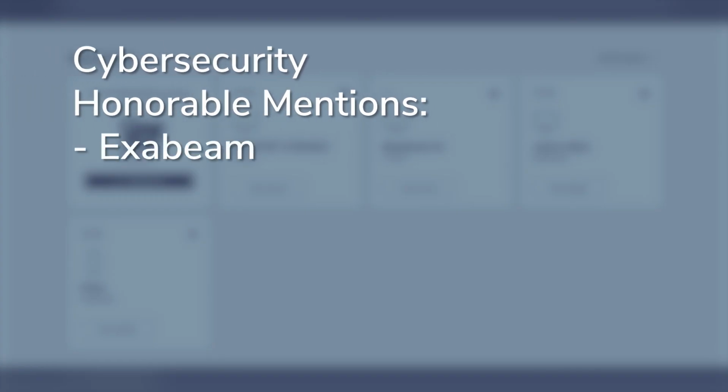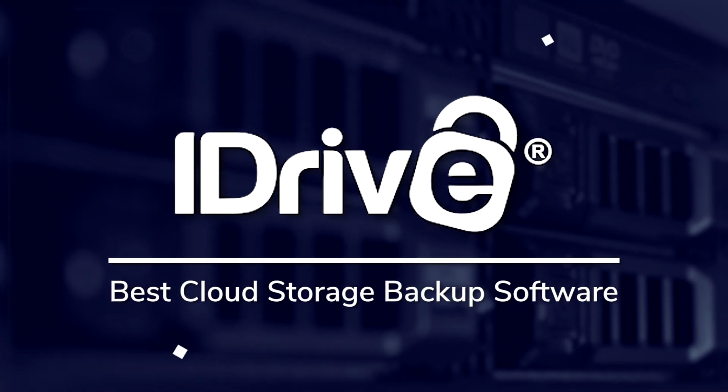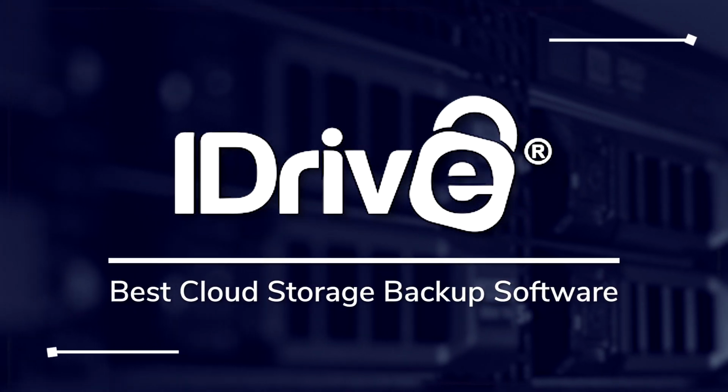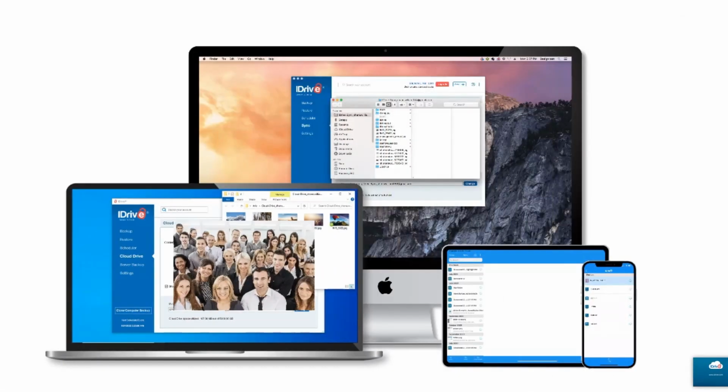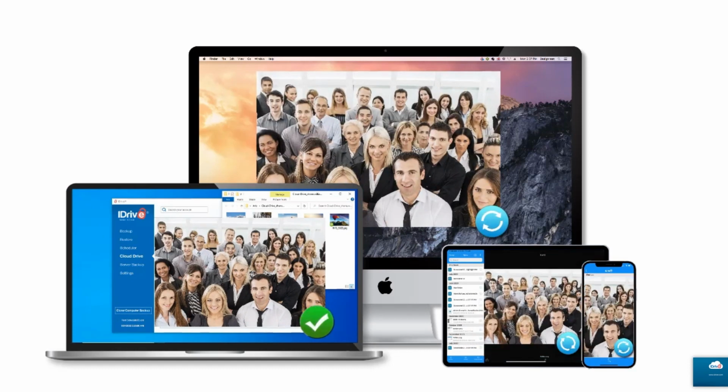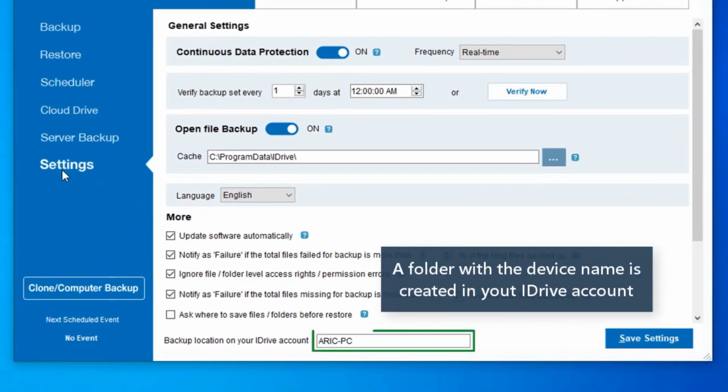Other leading cybersecurity solutions: Exabeam, Avast One, and Logarithm. iDrive, best cloud storage backup software. We called out iDrive as the best storage software due to its multi-device backup, top-tier security with 256-bit AES encryption, real-time syncing, and affordable pricing.